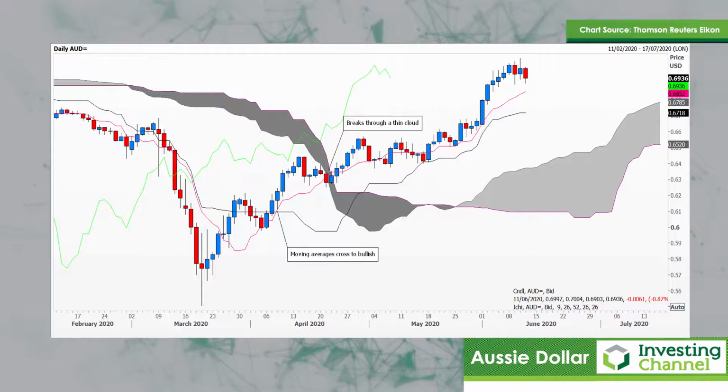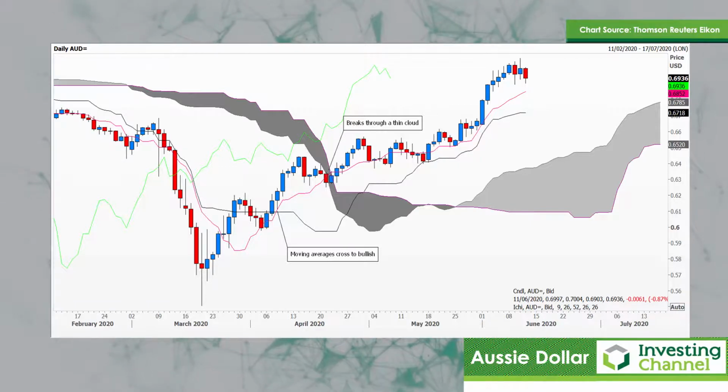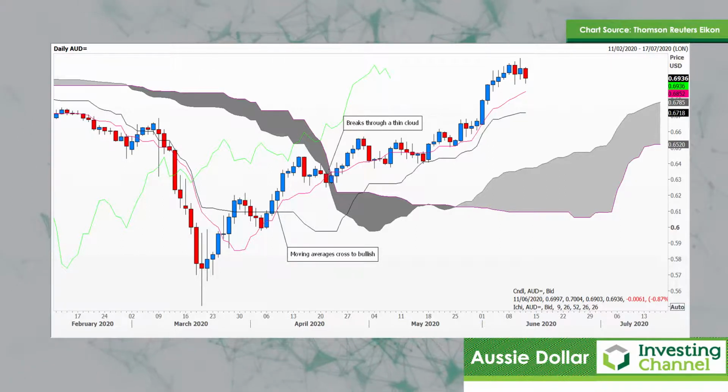All aspects of this Ichimoku daily cloud chart are bullish. You can see where the moving averages crossed a while ago. It is not overbought on the relative strength index. Momentum is bullish. And so I think there's quite a way to go on this one yet. And I would suggest we might claw our way all the way back up to 81 US cents, which was the high in 2018. So more to go on this one as well.